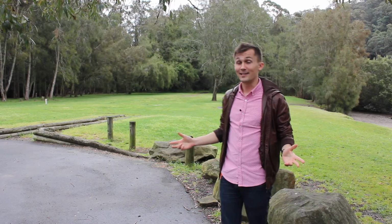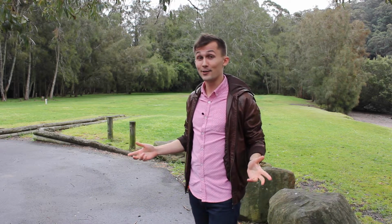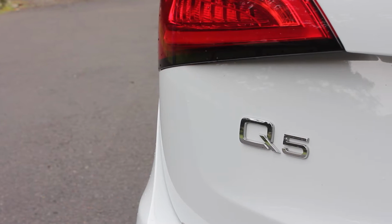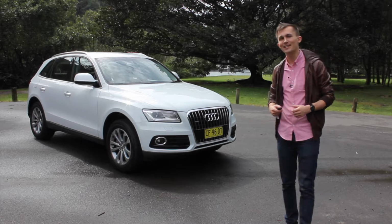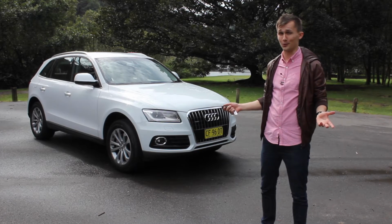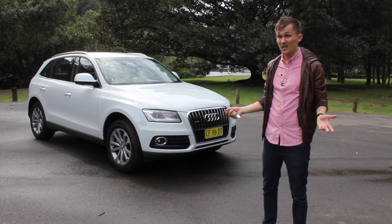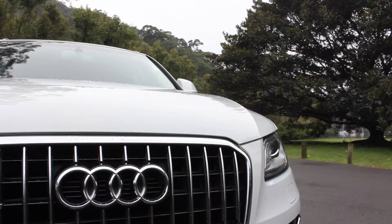If you look at Australian car sales figures, then you're going to notice three key trends. 1, SUVs, 2, SUVs, and 3, premium SUVs. This is an Audi Q5 and it's a tangible example of all three of those trends. So let's find out just why people are so obsessed with their premium SUVs.